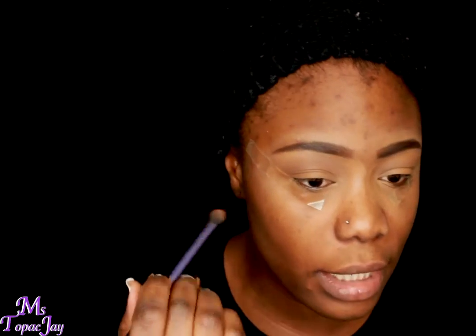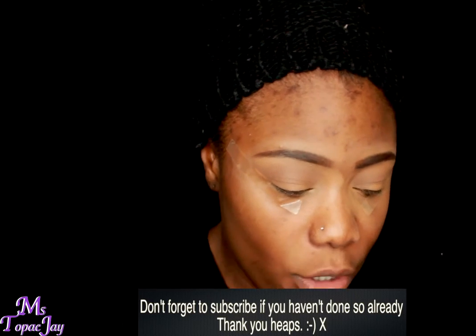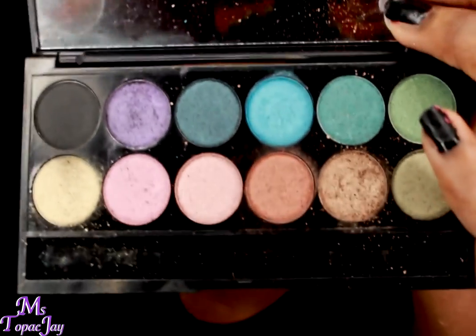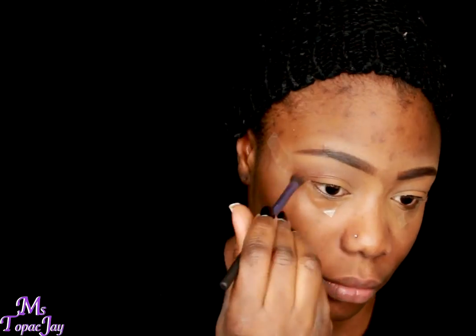So yeah, now that I have set my transition, now that I've used that color as my transition color, you can't really see it on camera, but it gives me this deeper brownish shade. I'm now gonna go in with my Sleek makeup palette, this is the I Divine palette. I'm not sure what color I'm going to be using yet. Yeah, I do know. I'm going to go with this color right here, and I'm going to apply this to the outer corner of my eyes, and I'm still using the same brow brush.